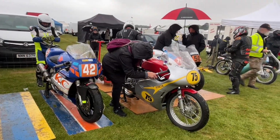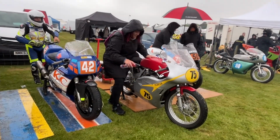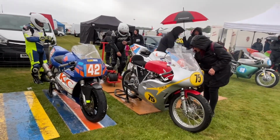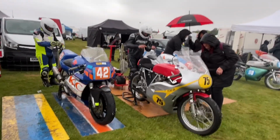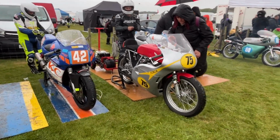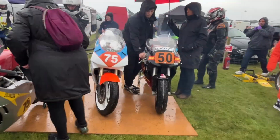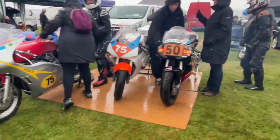So this is Steve's first and probably only practice session for tonight. We've discovered that the tyres are out of date on the Drixton, so unless we can get them changed by 20 past 8, then the Drixton isn't going out tonight. So Steve is going out on his NC29. Neil Lloyd is going out on his 400, and Dave Glover is going out on his TZ250.